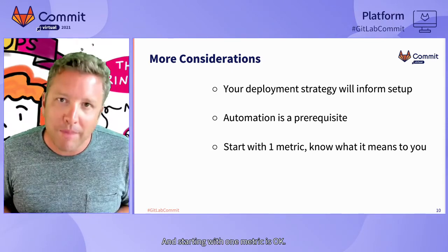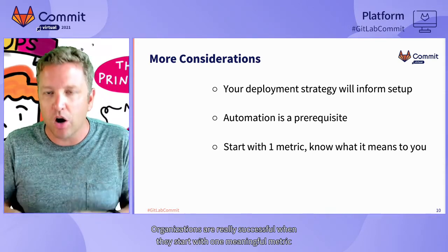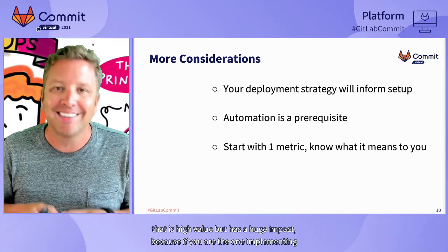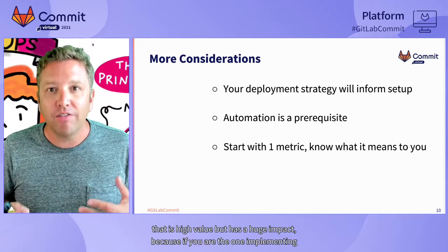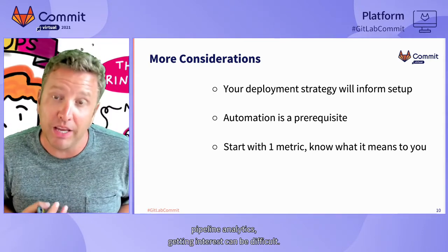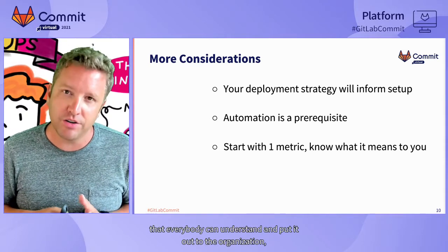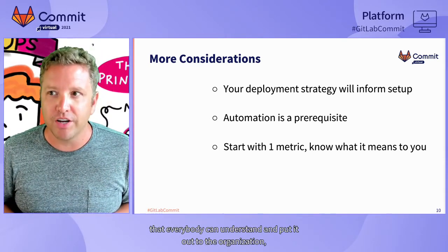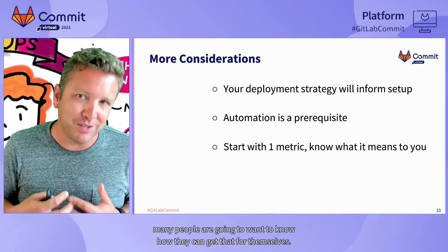And starting with one metric is okay. Organizations are really successful when they start with one meaningful metric that is high value but has a huge impact. Because if you are the one implementing pipeline analytics, getting interest can be difficult. But if you create a meaningful metric that everybody can understand and put it out to the organization, many people are going to understand or want to know how they can get that for themselves.